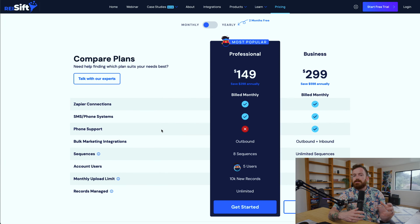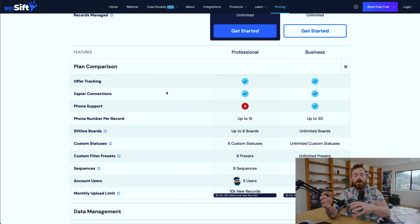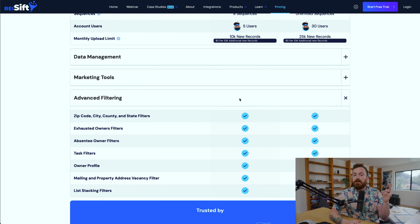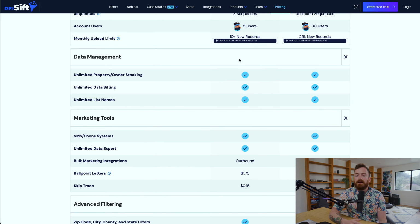searches that are included. REI Sift is a list stacker, data management, CRM type platform. With REI Sift, you pay as you upload more credits beyond a certain point. So I know as I was uploading my records initially, I was constantly paying little overages. So it wasn't just that $149 a month.